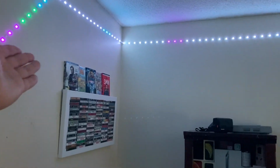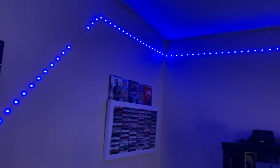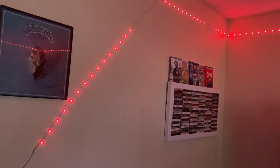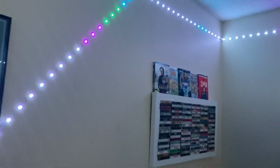Speaking of lights, I got some RGB lights. You may have seen them earlier, but if I actually show you, watch out, there's some flashing lights up ahead. I'm just going to keep them white for now, but yeah, RGB lights. I stapled them to the wall.